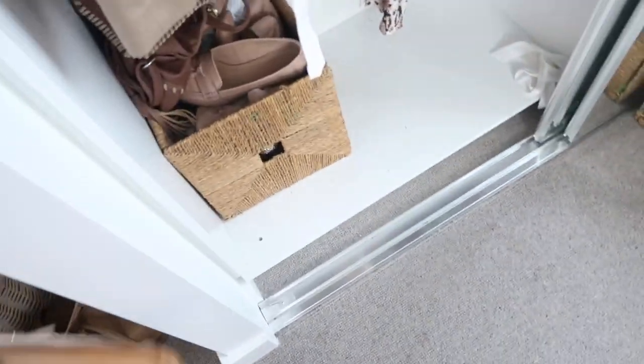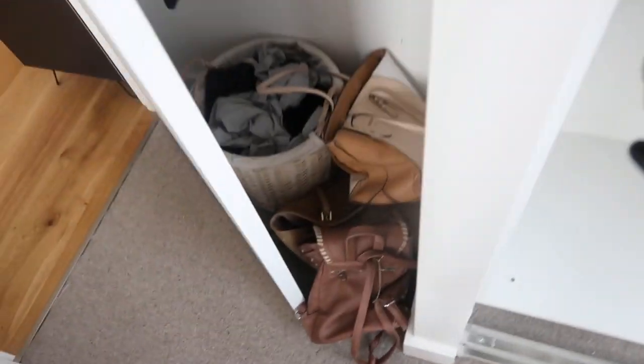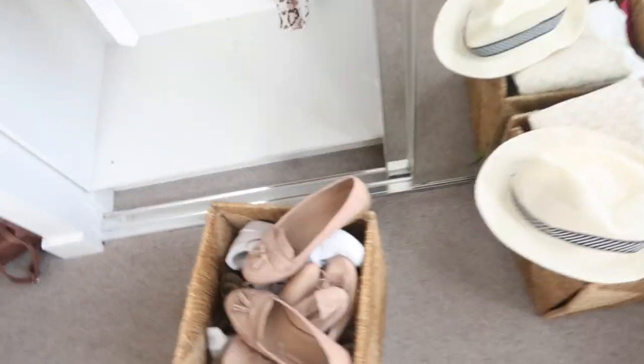In here, we're just going to pull everything out. I tried, but it's not really organized. We've got random bags. I'm quite lucky in that I'm not one of those people who need loads of bags. Bags aren't something that really interests me. I just have a little backpack and 2 handbags. That is all I have. And then a few tiny little ones to take out on nights out.